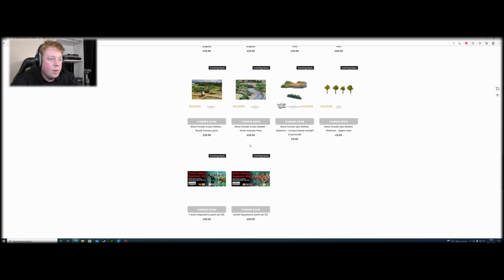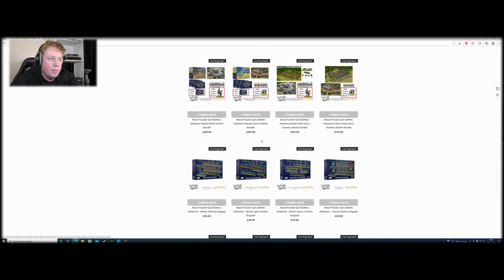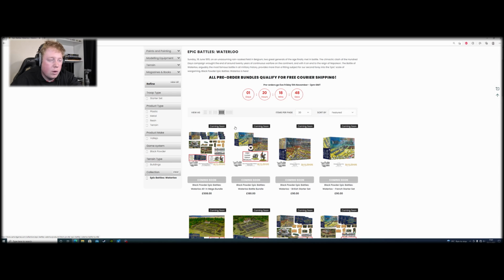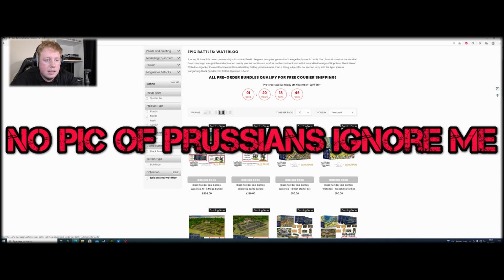So obviously, I'm not going to bother looking at some of these scenery packs because they're just bits of terrain, which is fine. You get 4 of each by the look of it, so there's quite a bit there, but I'm more focused on the miniatures. What I did see on the email that Warlord Games put out is that the Prussians are coming, and there is a picture. I'll see if I can find it and stick it in, but it looks like the Prussians are at the bottom, and again they look to be in plastic, so I've got a feeling it's going to be wave 1, 2 and 3 again.